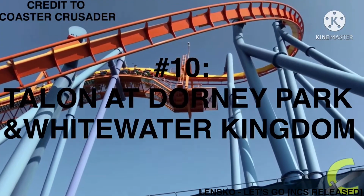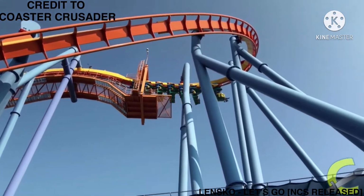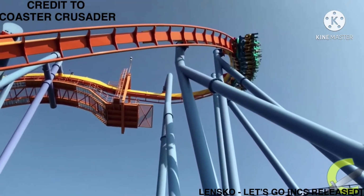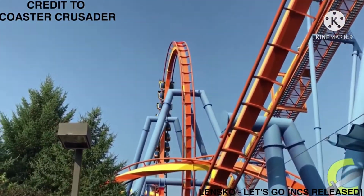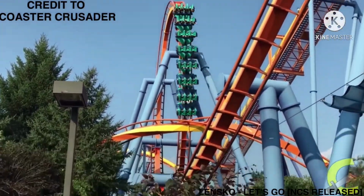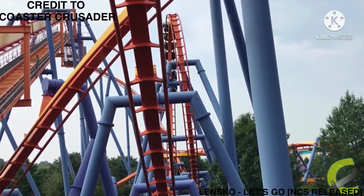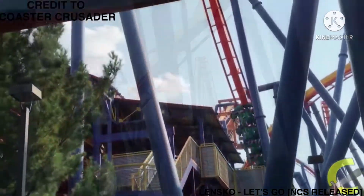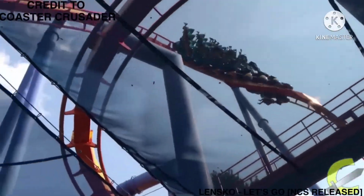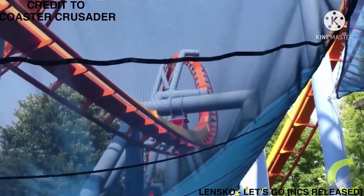Number 10. Talon at Dorney Park and Wildwater Kingdom. I absolutely love this B&M inverted roller coaster. It's one of my favorite roller coasters located at Dorney Park. I remember riding on this coaster and it was very great. I love the inversions and the helixes on this ride. It could be a nice and smooth B&M inverted roller coaster. I remember riding on this coaster back in 2019 and I really enjoyed the smoothness on this ride.